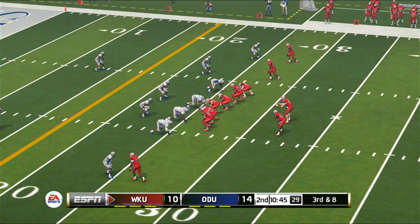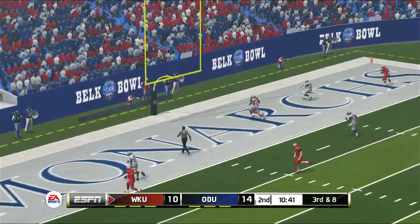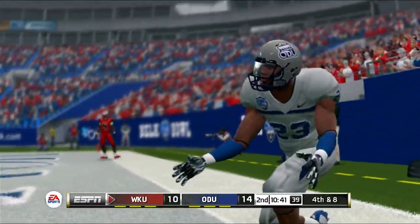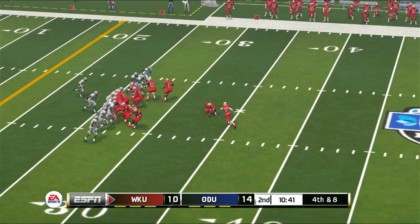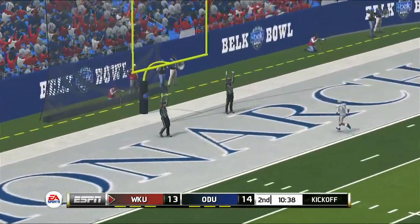Here we go. He's looking for six. Well, they dug a bit of a hole for themselves and were forced into a low percentage pass play here on third down. But the good news is they still have a shot at some points. They're going to try a long field goal here. It's up, and he got it.